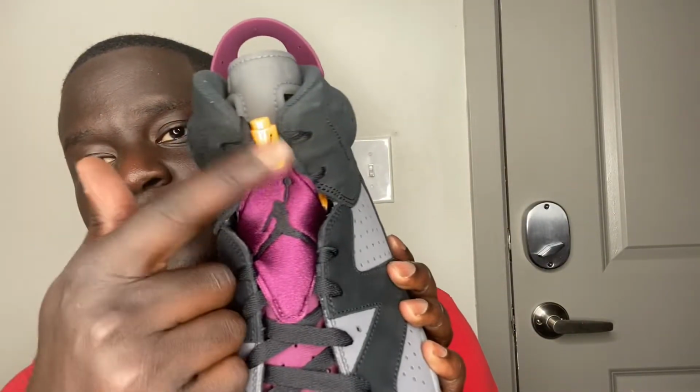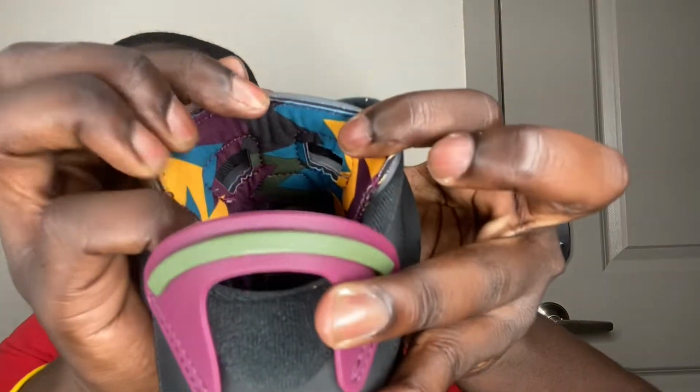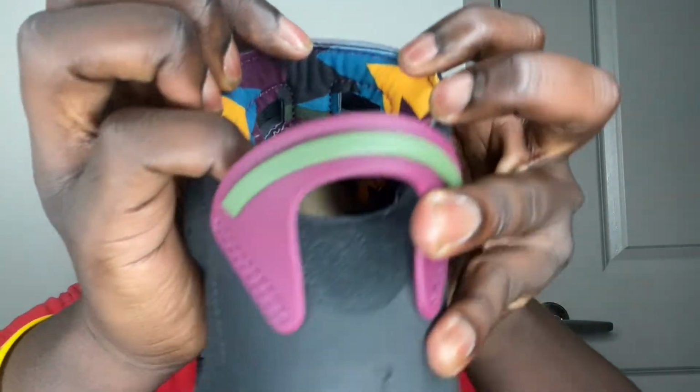But then we have our hits of the little yellow showing again right here, and then on the inside too, you can kind of see that right there. We have a little hit right there, as well as on the inside, a blue hit. What's actually crazy though is the inside tongue of the shoe. As you can see it right there, it's all these different colors, like that looks on the 7. I really like that actually.